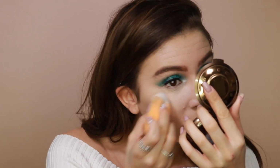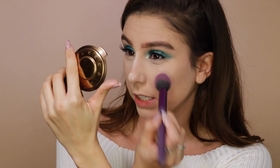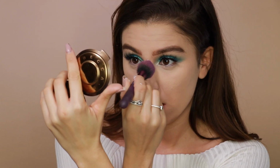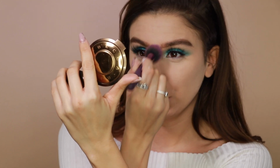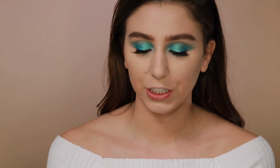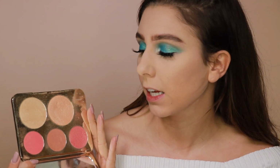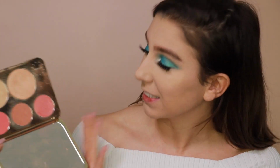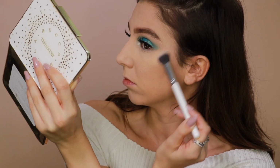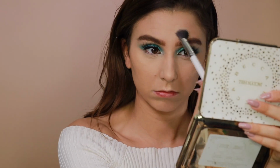Okay. I'm going to do a little bit of baking with my RCMA No Color Powder. I'm just going to press what's left on top of my skin. I'm going to press it into the skin and then kind of dust, but I like to really press the product into the skin. For highlighter today, I think I'm actually going to use an oldie but goodie, the Jaclyn Hill highlighters with Becca. So I'm going to mix Champagne Pop with Prosecco Pop, just because I haven't used these in a hot minute.